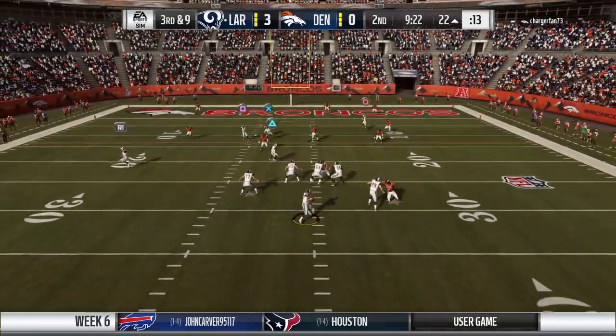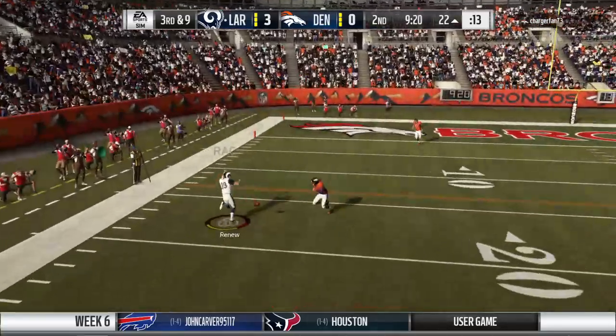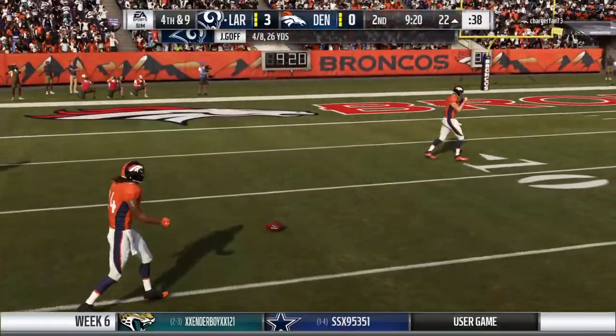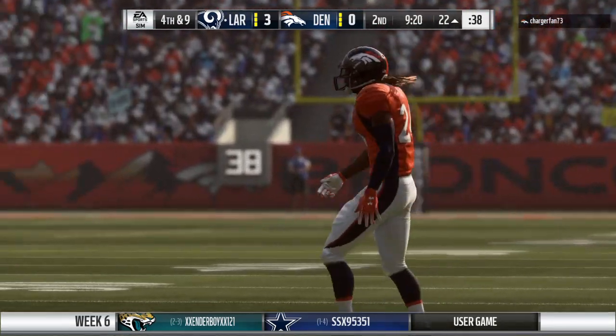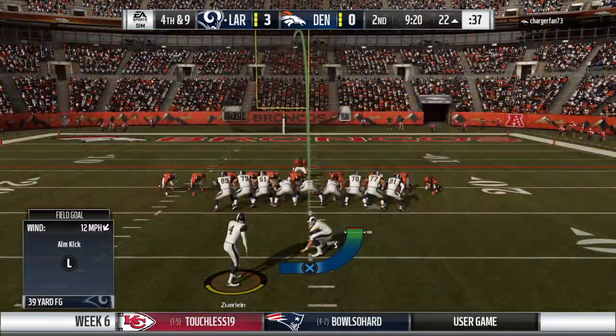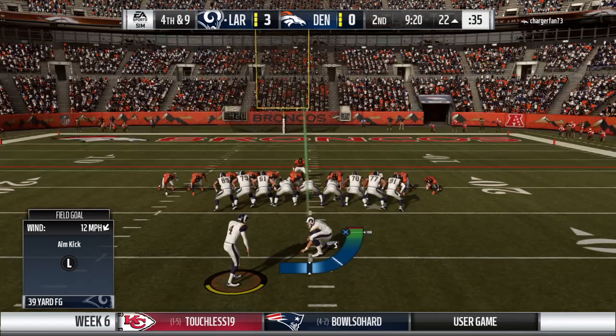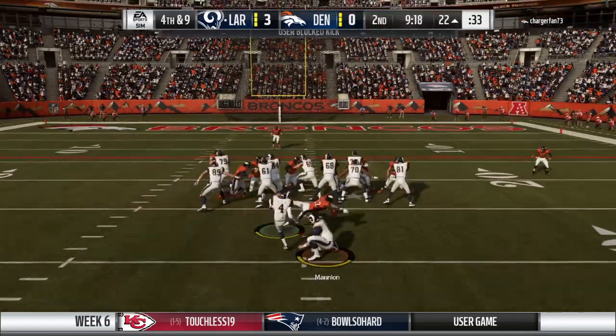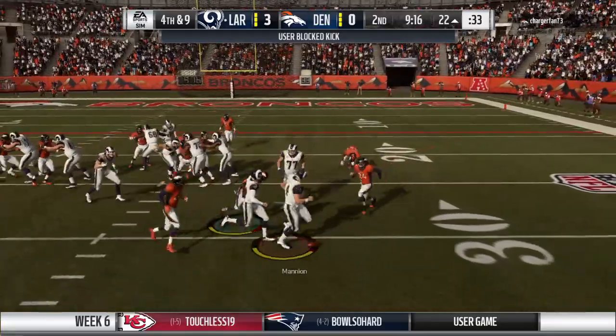Now Goff. Hard throw, incomplete. You've got a young quarterback, maybe that's just an example of a growing pain for him. I think you're right about that because when the game starts to move fast and it moves quickly on him, a lot of times they fall back. Oh, they get to the football. It's blocked.